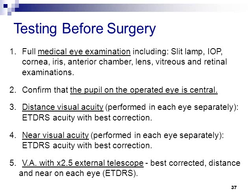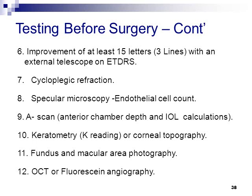5. Visual acuity with 2.5 times external telescope, best corrected distance and near on each eye, ETDRS. 6. We expect to get at least 3 lines, 15-letter improvement on ETDRS in order for the patient to qualify when tested with the external telescope. 7. Cycloplegic refraction. 8. Specular microscopy, endothelial cell count. 9. A-scan, anterior chamber depth and IOL calculations. 10. Keratometry, K-reading, or corneal topography. 11. Fundus and macular area photography. 12. OCT or fluorescein angiography.